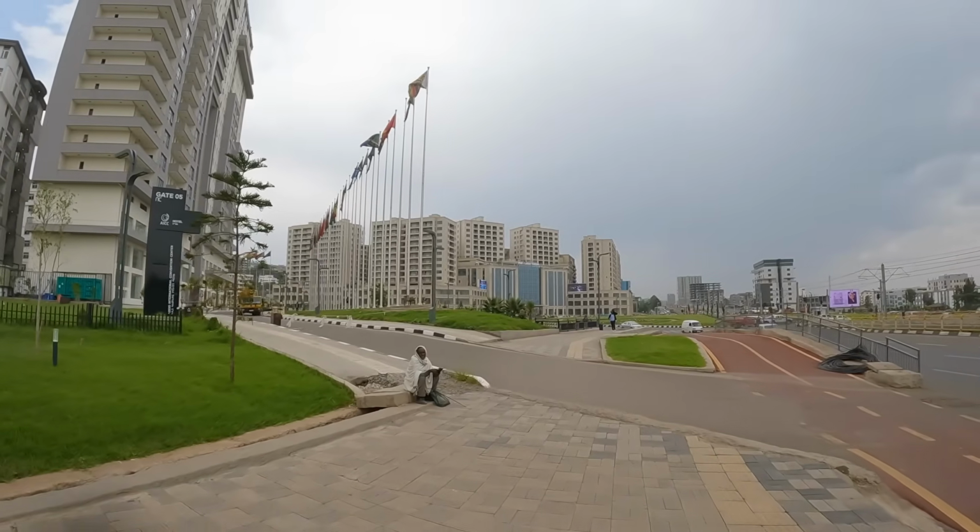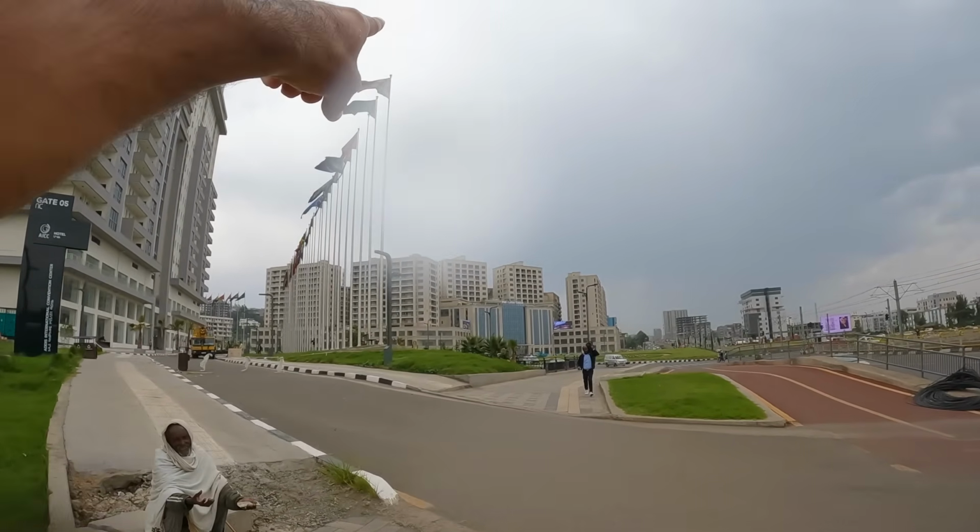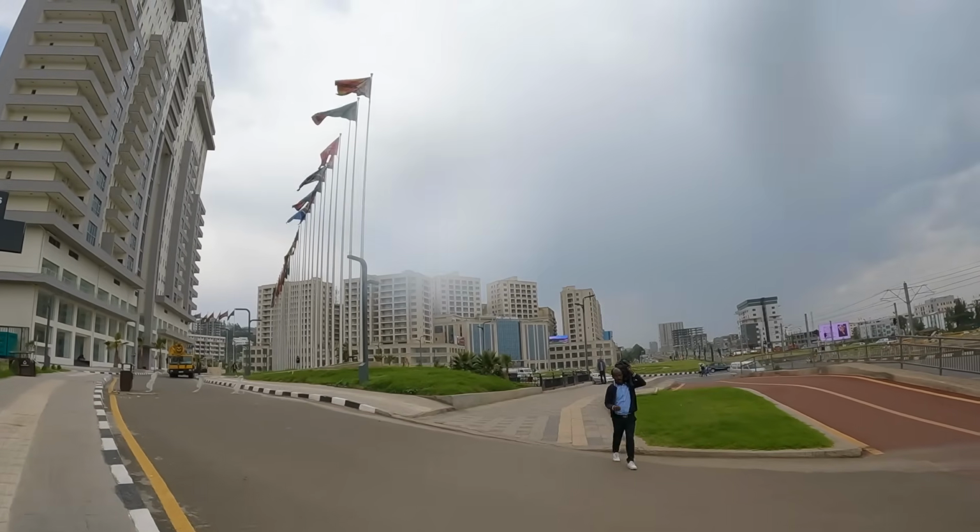Can you recognize some of these flags? I think that's Tanzania there. Yeah, Tanzania. What's this one right here? I don't know this one. The first one.